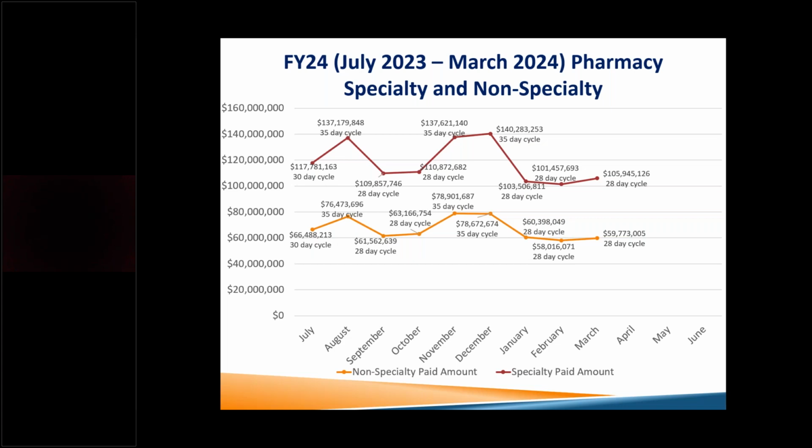Now, if we just break down the pharmacy expenditures a little bit more, you'll see that whenever we look at them, they are on a financial cycle. And in this graph, you see a lot of peaks and valleys. So many of you are pharmacists or pharmacist owners on the call, and so you already know that we have 2 fiscal payments or 2 fiscal cycles every single month. And not every single month does have the same amount of days. So there are occasions where you're paid for an extra week due to a 35-day versus a 28-day cycle.